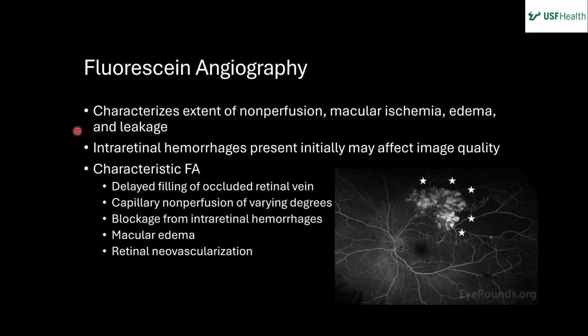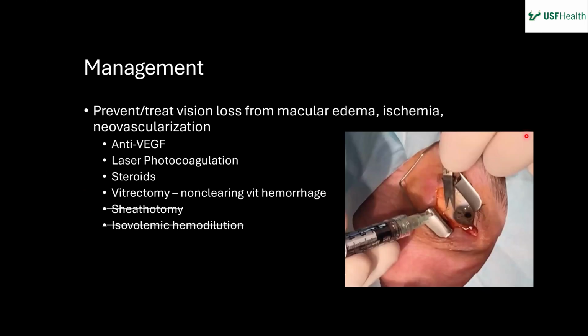Fluorescein angiography will characterize the extent of non-perfusion if there's any macular ischemia, edema, or leakage. The initial intraretinal hemorrhages may affect the image quality. And then characteristically, you'll see delayed filling, capillary non-perfusion of a varying degree, blockage again from the hemorrhages, macular edema, and then neo. So here's some nice neovascularization and capillary dropout too.